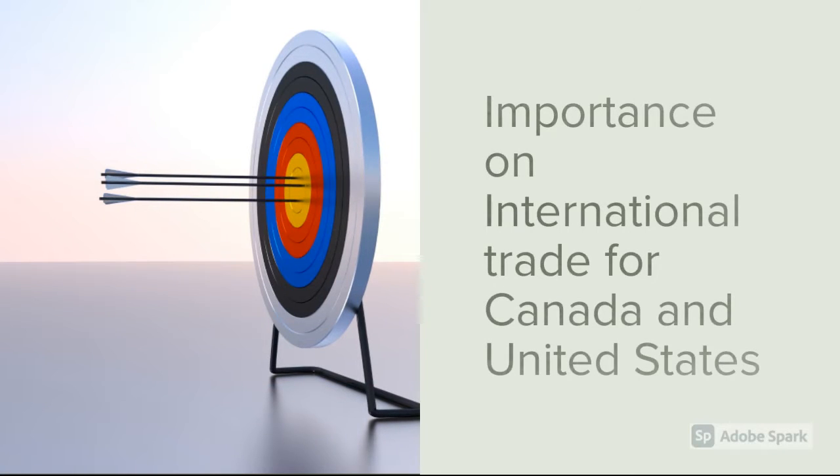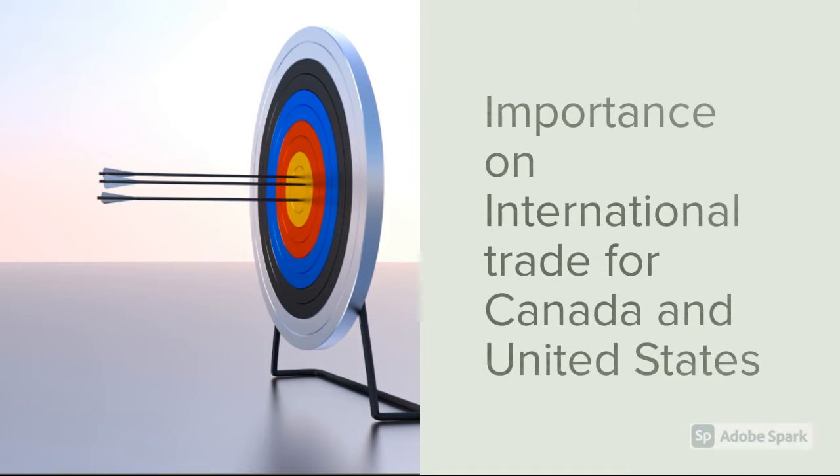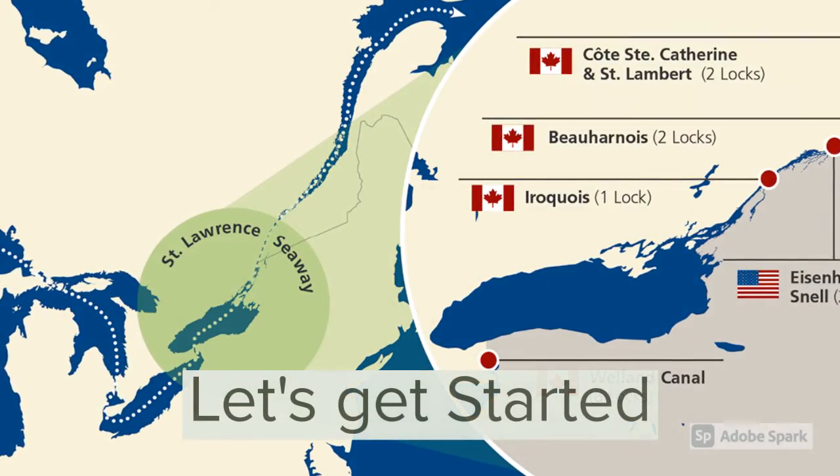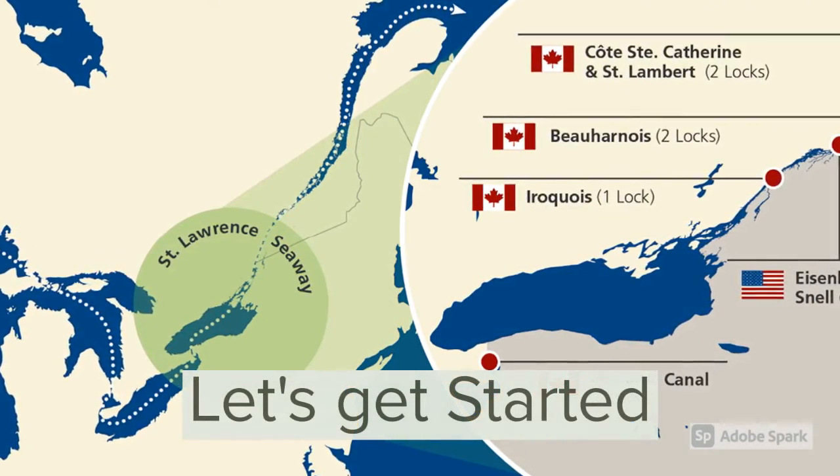The focus of this presentation is to explain the importance of the St. Lawrence Seaway System on international trade for both Canada and the United States. Let's get started by introducing what is the Great Lakes St.